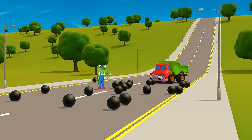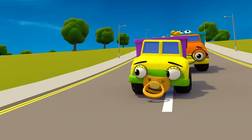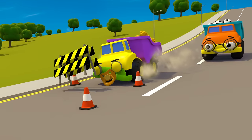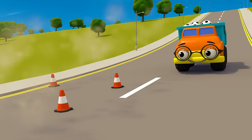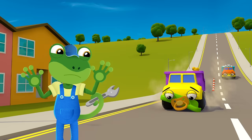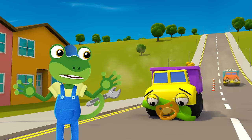Taking too much load. Two little dumper trucks racing down the hill. One couldn't stop and bent her grill. Mummy called Gecko and Gecko said, no more dumper trucks racing down the hill.